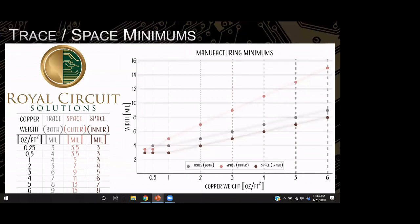That smallest trace we can get is going to be 3 mils. And the smallest space we're going to be able to do is 3.5 on an outer layer or 3 mils on an inner layer. So on this chart, each copper weight shows the minimum trace and space you're allowed, to make sure we get a good yield rate and help keep costs down.